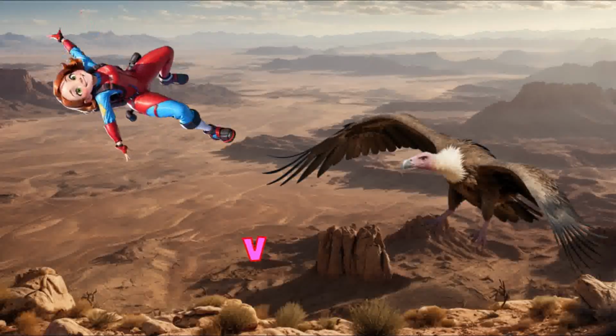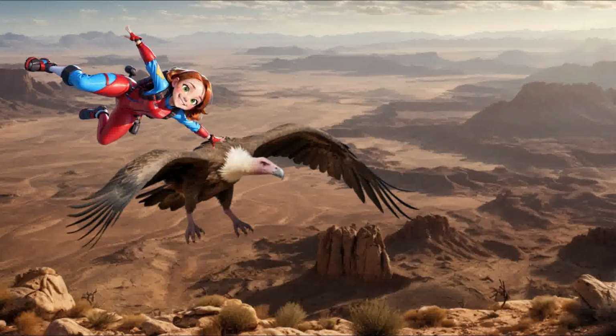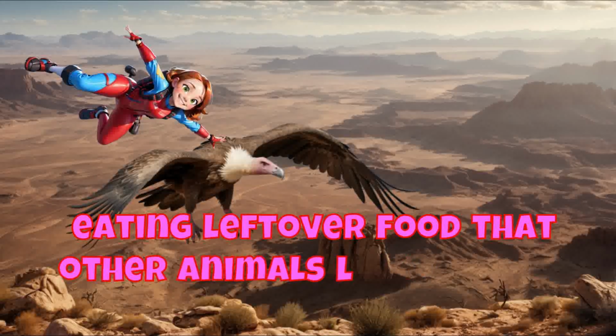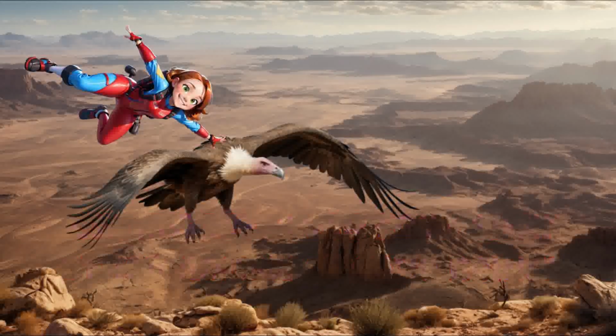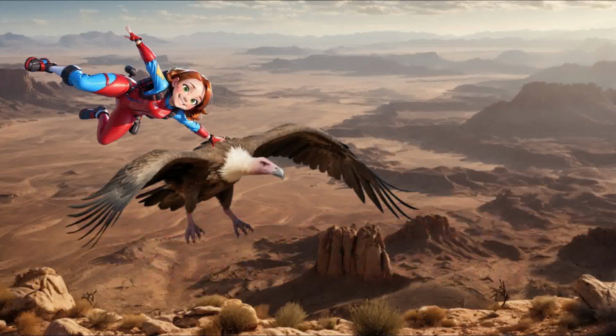Here's the vulture. Often seen circling high up in the sky. Vultures are nature's cleanup crew, eating leftover food that other animals leave behind, keeping our environment clean. They have excellent eyesight and a super strong stomach that helps them digest food that would make other animals sick. Vultures also have bald heads to stay clean while they eat.